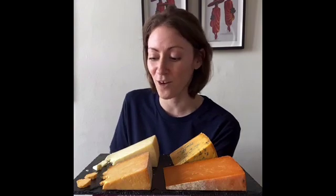Definitely do experiment with getting them into some cheese toasties or cooking with them. British cheese, at the heart of it, was made on the farm for farm workers. And so they are completely the most versatile cheeses in the world.